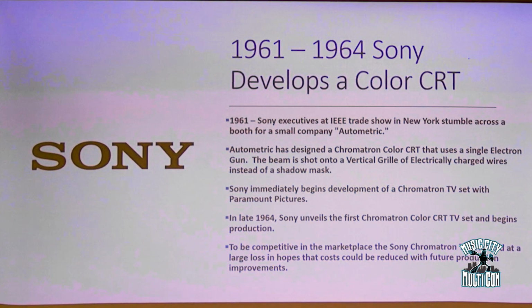And so Sony really wanted to get into the color business, but they did not want to just go in and use the shadow mask technology. The way they wanted to differentiate themselves was in the early 60s, when some of their executives were at a trade show in New York. They stumbled across a booth for a small company called Autometric. They had designed a thing called a chromatron color CRT.